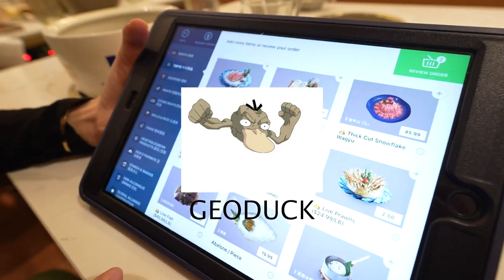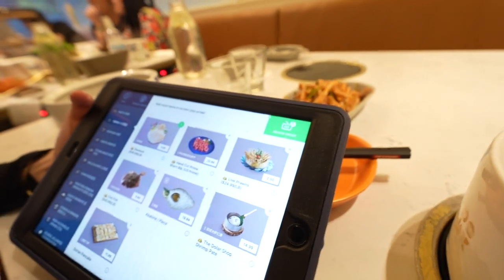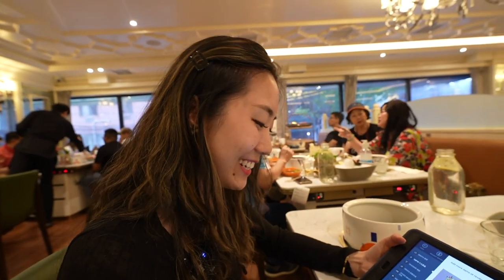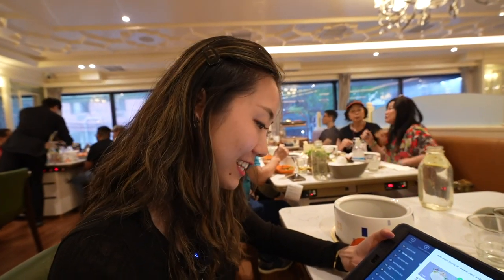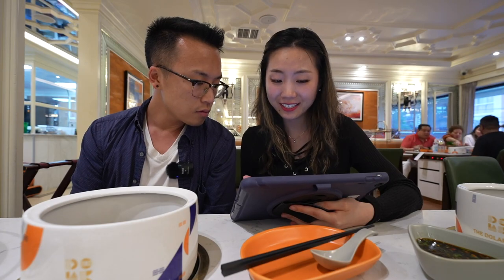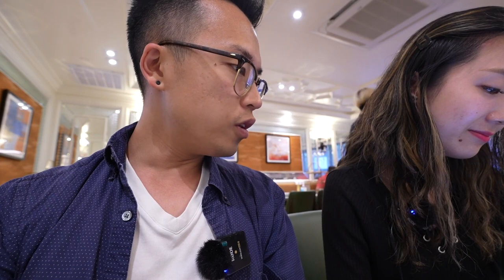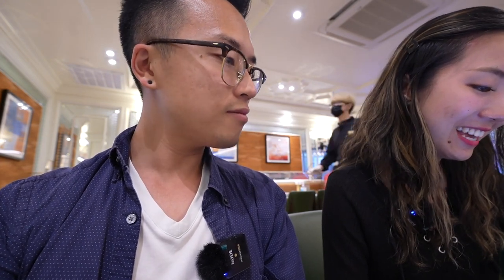Okay. Durian pancake. You had a durian drink already? Yeah. And my breath smells amazing. I want durian pancake though. Durian pancake is okay though, right? Yeah, I want to try all the durian. Just get whatever you like. Okay. I see you keep adding.